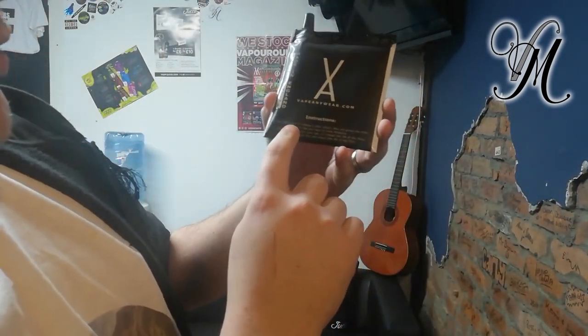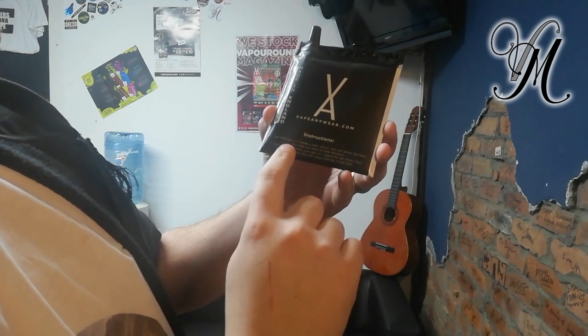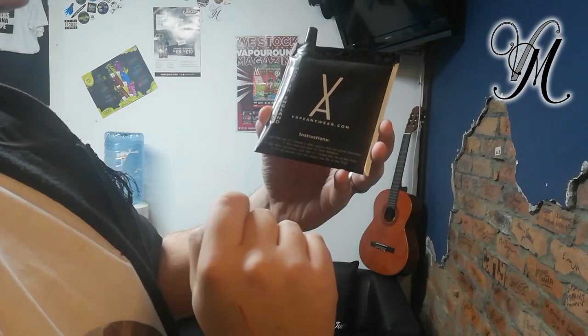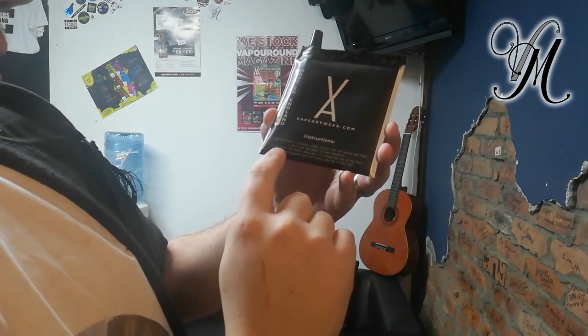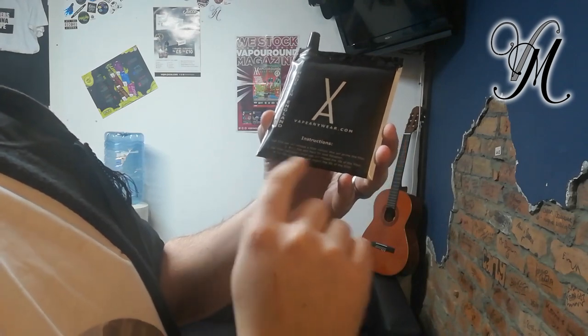I'll quickly read you what's on the packet. One: your first use will reveal a little vapor. This will prime the filter. Two: blow fast and hard for best filtration. Three: use when necessary. Overuse will impact the lifetime of the filter. Do not squash. This will impact the lifetime of the filter. So, first puff. Are you ready?